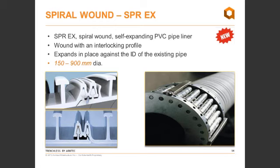And almost lastly here, SPREX is a PVC type liner. And the interesting feature about this liner is that when it is wound down inside the manhole and advanced along, it's actually wound to a smaller radius than the existing pipe, so that once it's in place, mechanically it's expanded into place. So it's a self-expanding PVC liner. So it can expand to fit the inside diameter of the host pipe, but also be able to fit around various changes in elevation or alignment.